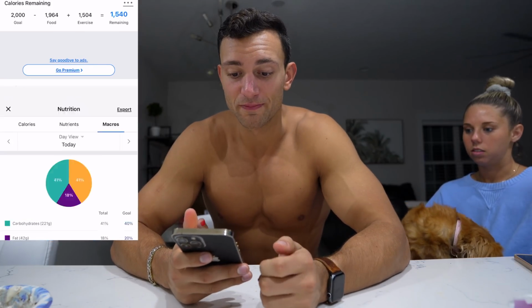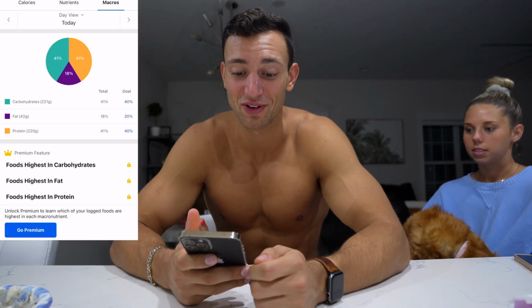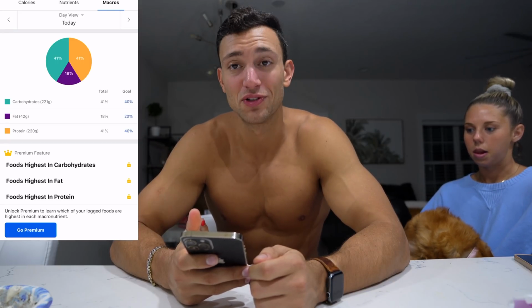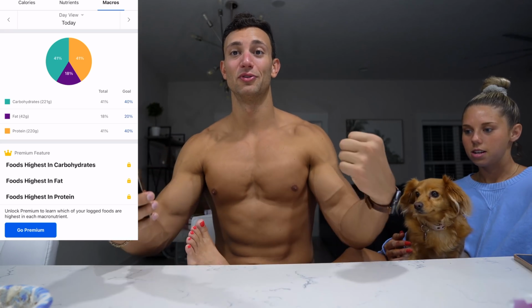The macros, that actually looks pretty damn perfect. 221 grams of carbs, 42 grams of fat, and 220 grams of protein. Doesn't get any better than that on Road to Ripped. So under 2,000 calories, check. Over 200 grams of protein, check. 45 minutes of cardio, check. Great workout, check. Road to Ripped is almost over, but we're not done yet.